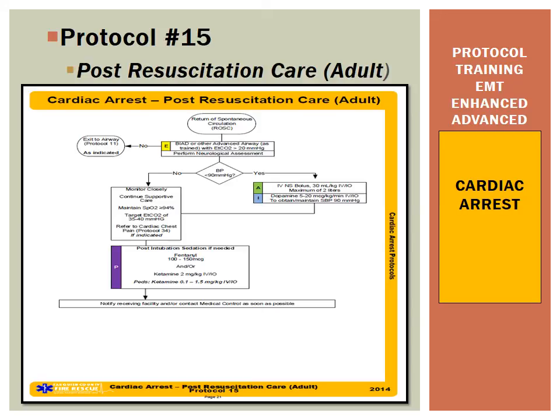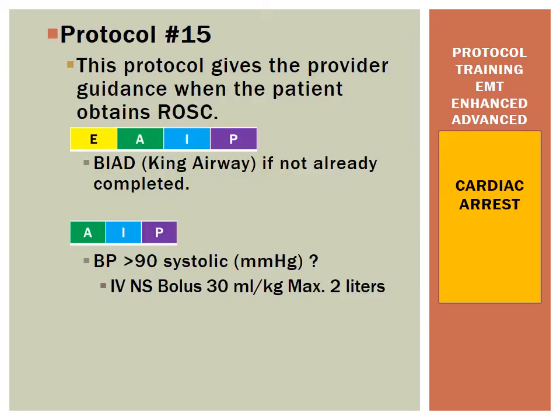And here it is, Protocol 15. This is post-resuscitative care adult. If there is not an advanced airway in place already, and the patient does not have a gag reflex, we want to obtain airway access with our blind insertion airway device, or our King airway. Okay, so this protocol really just gives guidance to the provider when the patient obtains a return of spontaneous circulation. For all provider levels, the blind insertion airway device or the King airway should be inserted if not already completed. And for the advanced provider up, we need to maintain a systolic blood pressure of 90 millimeters of mercury. If it is lower, establish IV. Normal saline bolus is 30 milliliters per kilogram to a max of 2 liters.